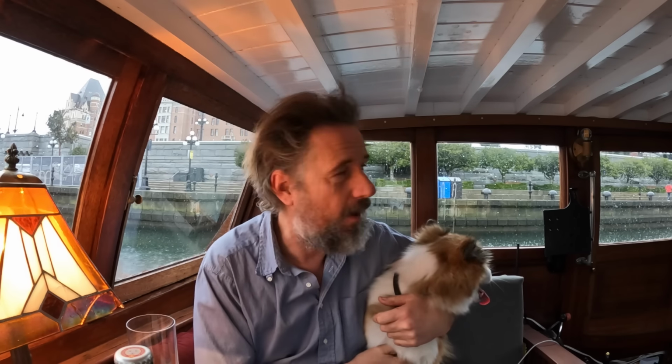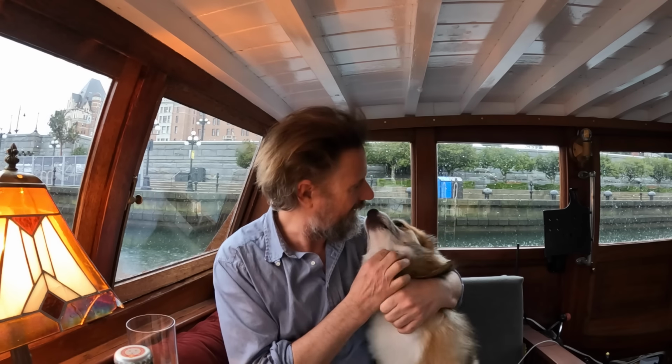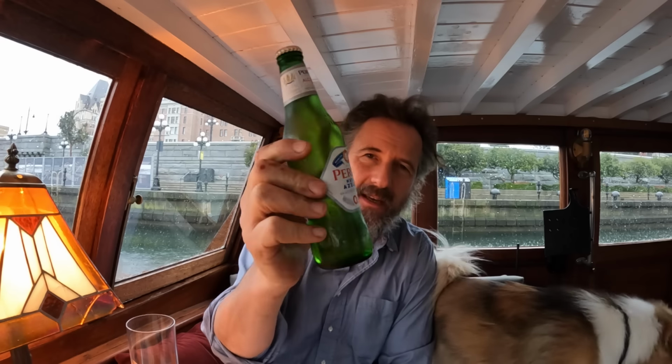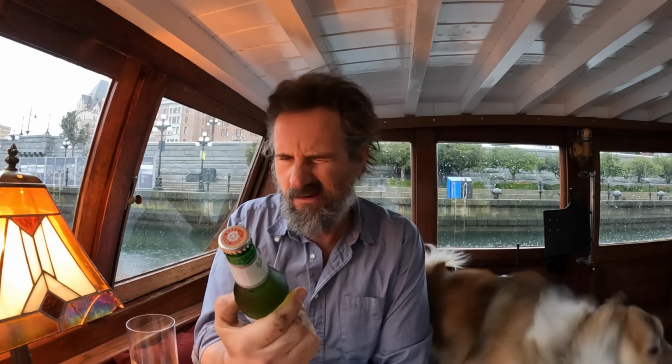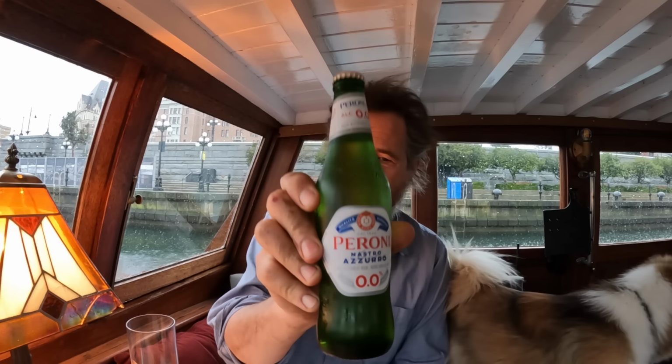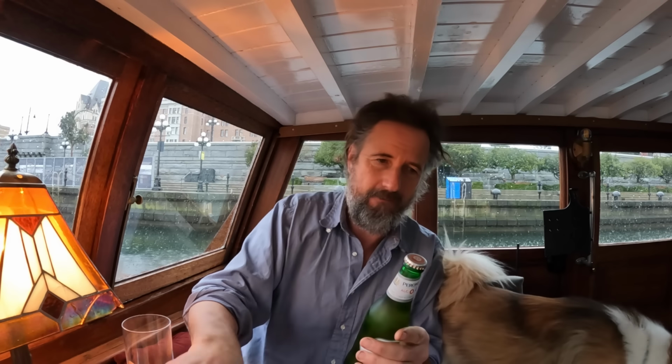Well, hello there, and welcome to the Travels with Geordie Beer of the Week, coming to you from the cozy little mobile house of MV Poem on a rainy, cool, damp day in Victoria, British Columbia. And I am babysitting Finn today, and he's going to join me for the Beer of the Week. We're carrying on in theme with non-alcoholized beer. This is Peroni Zero Azzurro, and I just saw it. It had a big zero on it, and I thought I'd give it a shot.